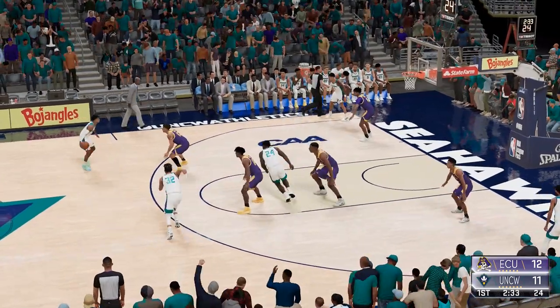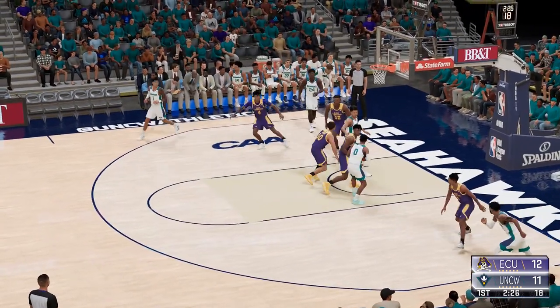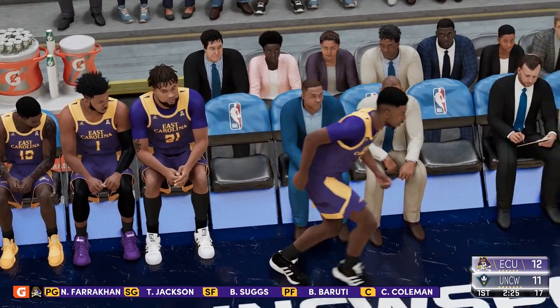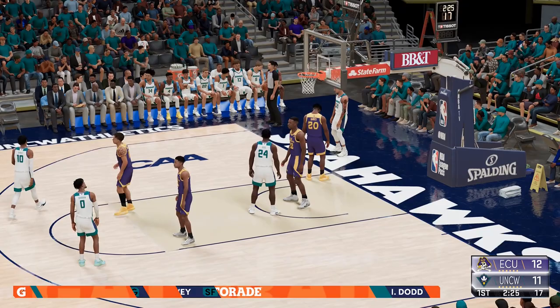And here's Ty Gadsden now. Here's John Bowen with the screen. Gadsden. And I believe that hit Tyree Jackson. And it's going to stay with the Seahawks. And after a quick rest on the bench, J.J. Miles is going to check back into the game here for the Pirates, replacing Brandon Suggs.